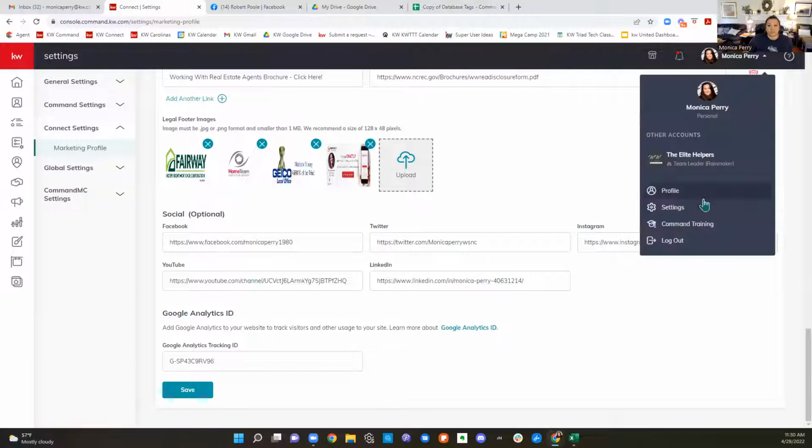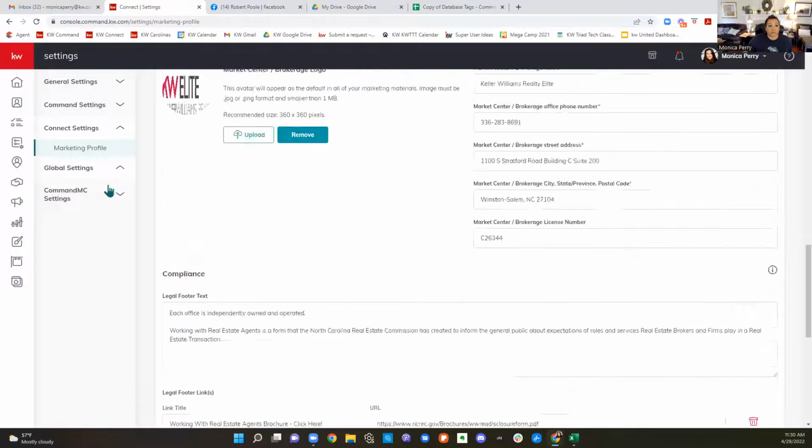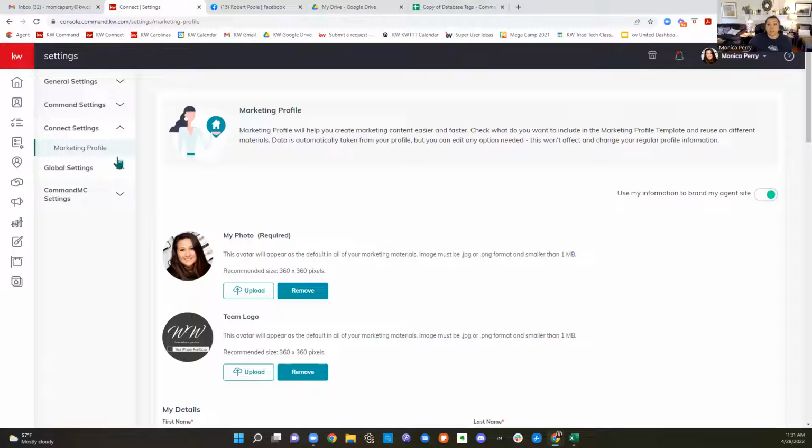So again, drop down, go to settings, come to the left, Connect settings, marketing profile. That's where you can update that stuff. Command MC settings you won't have and you won't have to worry about. That's all the settings. Any questions on settings? And the last thing I'm going to show you guys is the marketplace.